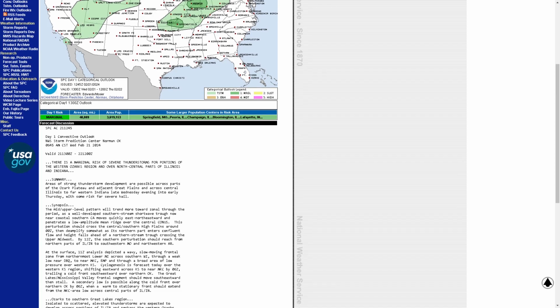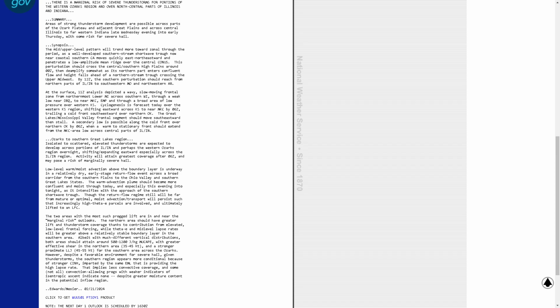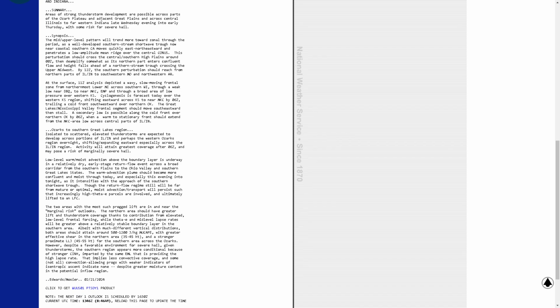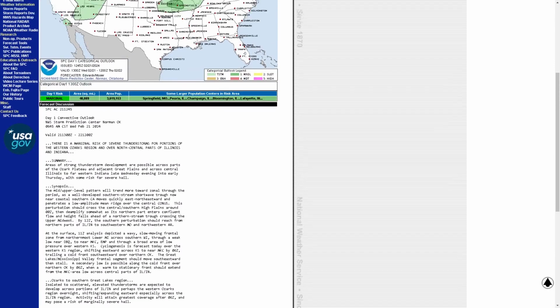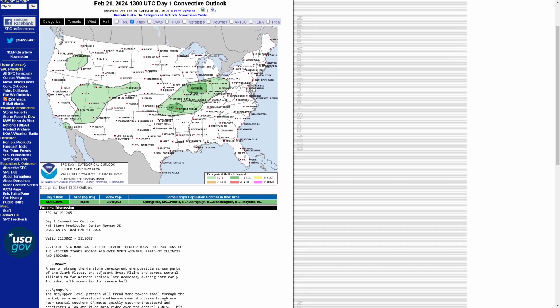You can read the description, but it says isolated scattered elevated thunderstorms are expected to develop in portions of Illinois and Indiana. Severe hail is the main threat. Springfield, Missouri, Peoria, Illinois, Champaign, Illinois, Bloomington, Illinois, and Lafayette, Indiana are all inside of that marginal risk.